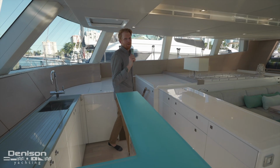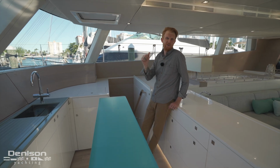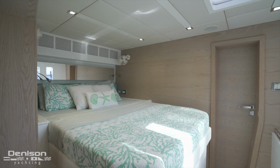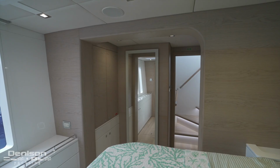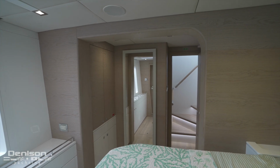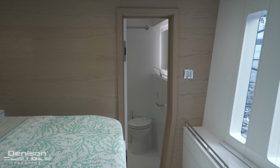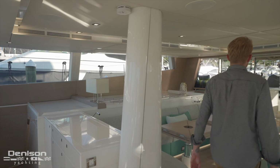Now that we've finished taking a look at the Salon, we are going to head down here on the starboard side and take a look at the first of the 4 guest accommodations. This stateroom has an athwartship queen berth with 3 hull-side windows at the foot of the bed. Everywhere you look in here, there's a ton of storage. This cabin also features an ensuite head and shower on the forward side. From here, we're going to head back up to the main deck, aft and down, to take a look at the owner's accommodation.